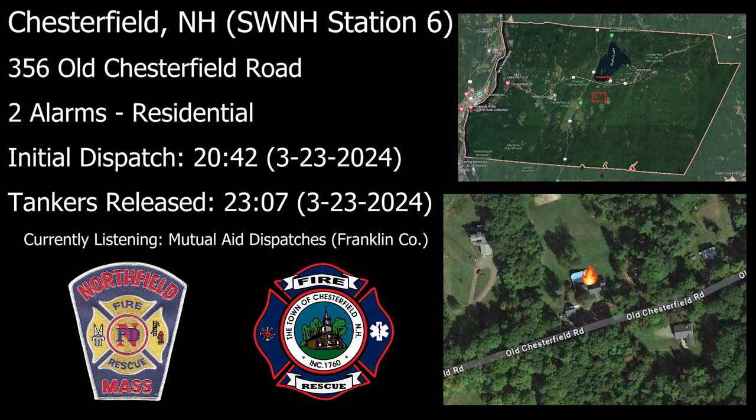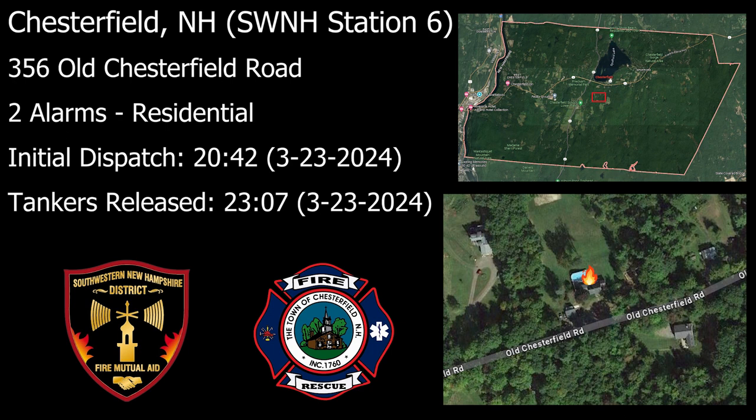Control standing by, 2054. 415, 36 Tanker 2. 36 Tanker 1, Tanker 2 responding, 2055. 415, 27 Tanker 1 responding, 2055. 4 and 5, 5 Engine 2 responding to Chesterfield at 2055.